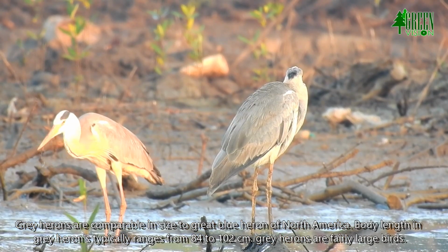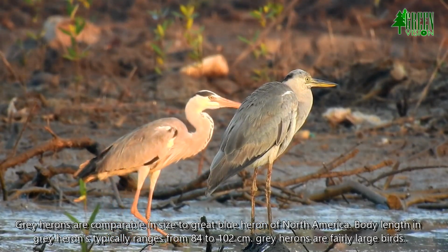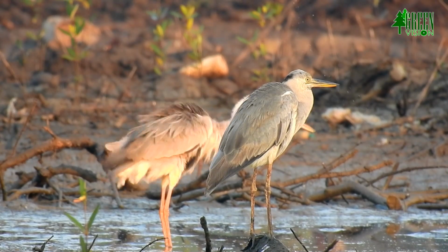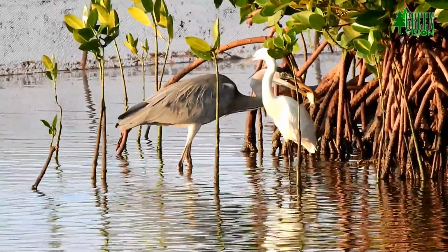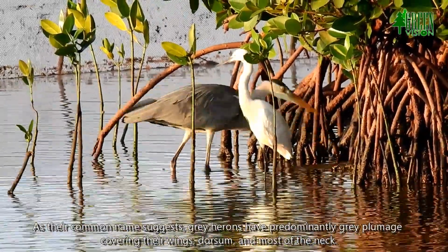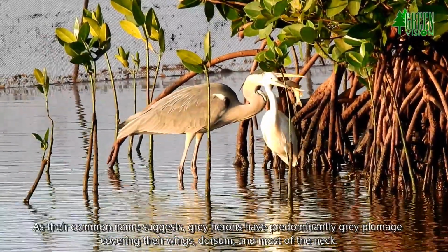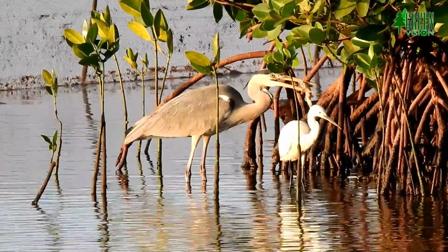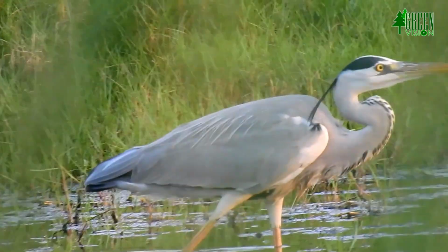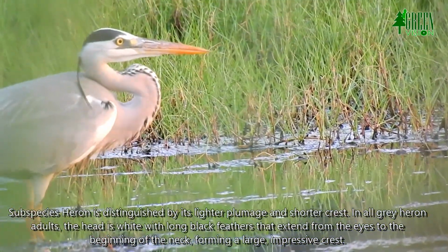Gray herons are comparable in size to great blue heron of North America. Body length in gray herons typically ranges from 84 to 102 centimeters. Gray herons are fairly large birds. As their common name suggests, gray herons have predominantly gray plumage covering their wings, dorsum, and most of the neck. Subspecies heron is distinguished by its lighter plumage and shorter crest.